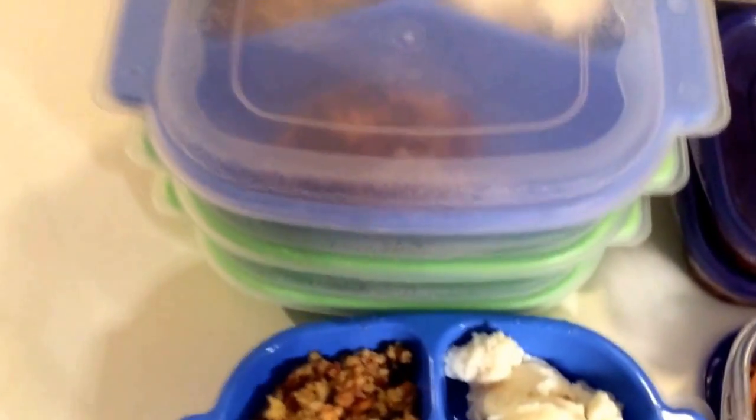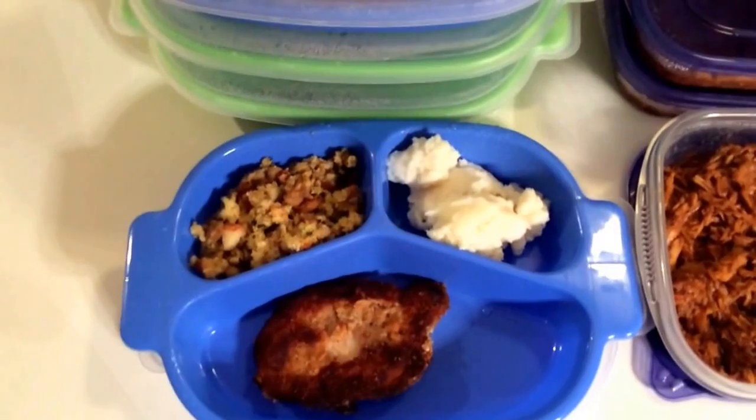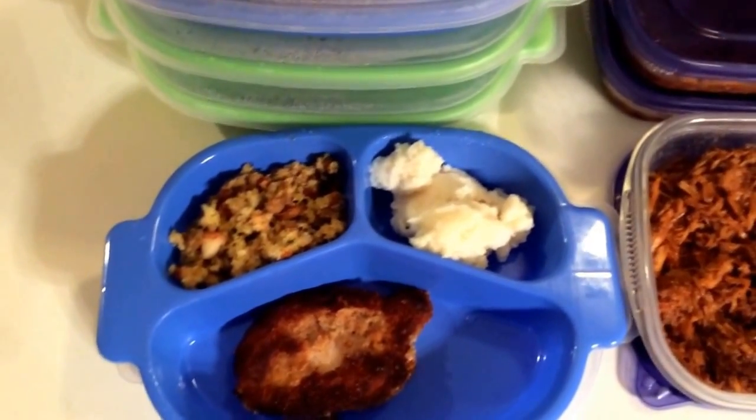Super easy, super quick. We've got 4 containers. This is what we're going to start our week out with. We're not going to freeze these. We're going to go ahead and eat these for our meals.